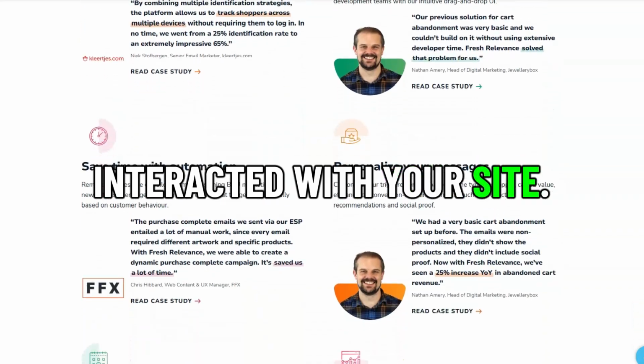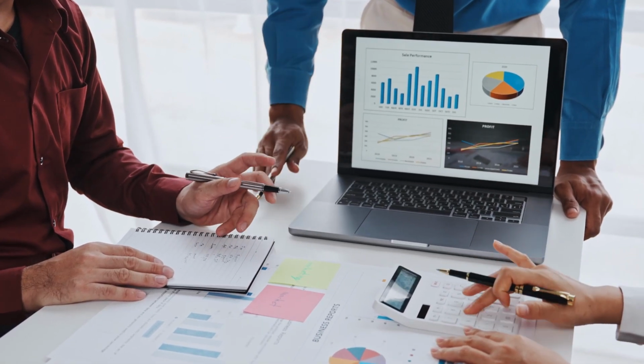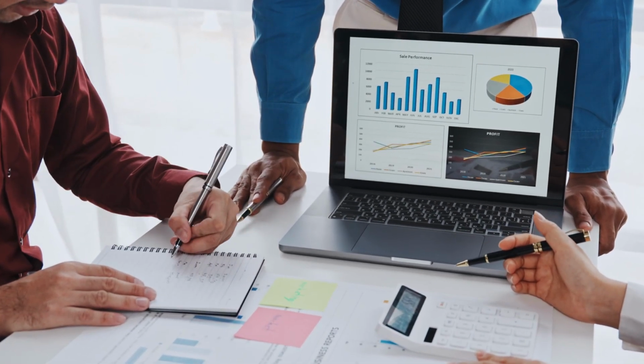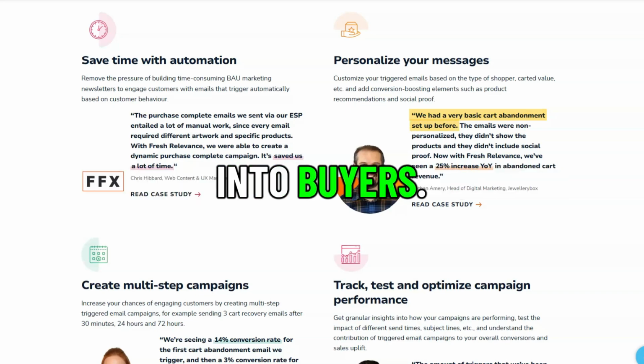One of the standout features of Fresh Relevance is its ability to retarget visitors who have previously interacted with your site. By displaying personalized ads across various channels, you can re-engage potential customers who have left without making a purchase, significantly increasing your chances of converting them into buyers.